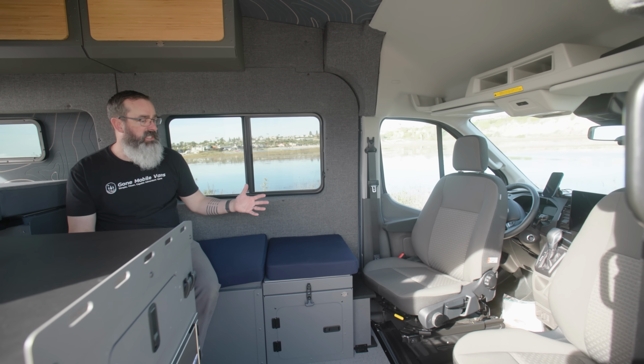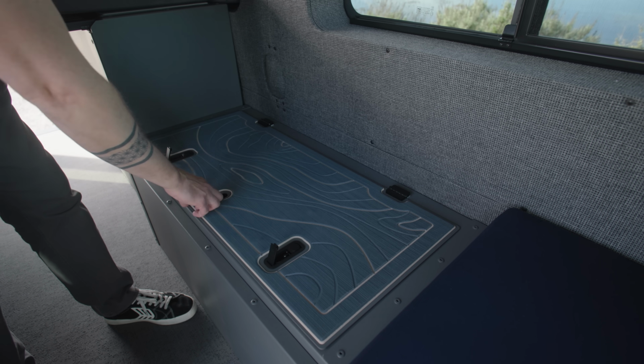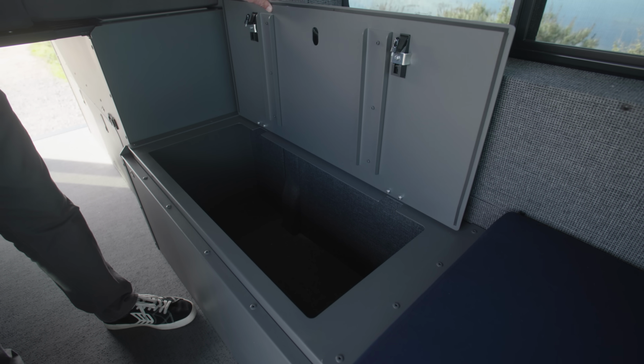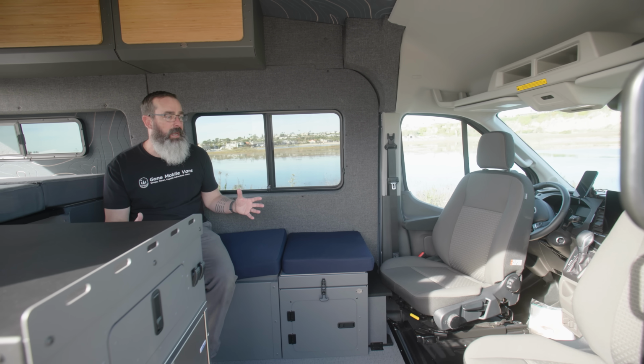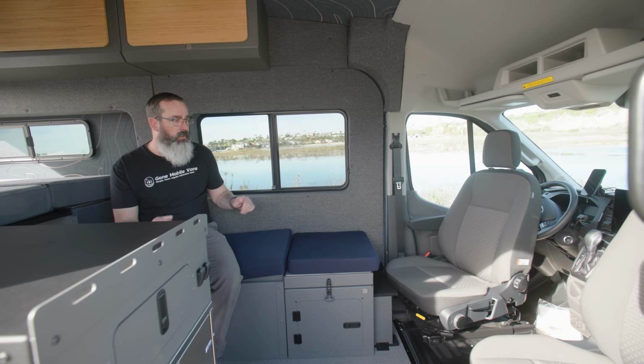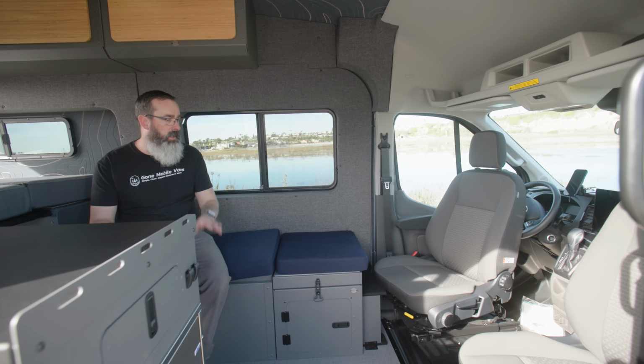So in this current setup, this is our lounge setup. We've got both front seats swiveled, plenty of space up there. We've got an integrated bench seat, 42-inch storage box, 18-inch toilet box with our integrated wrap-on toilet. This makes for a really nice hangout area in the van. Plenty of room. You could have 4 people in here hanging out, playing cards, having drinks, whatever it may be.